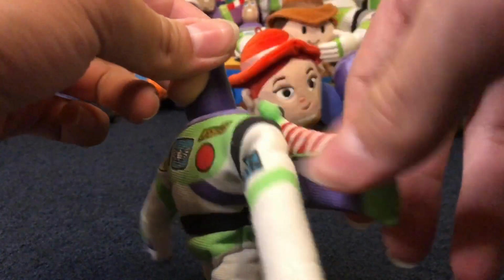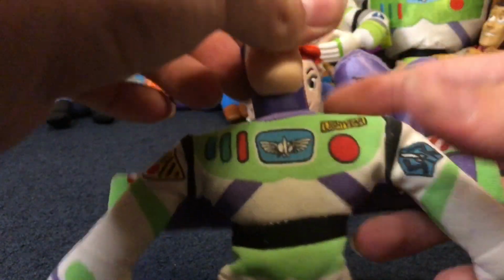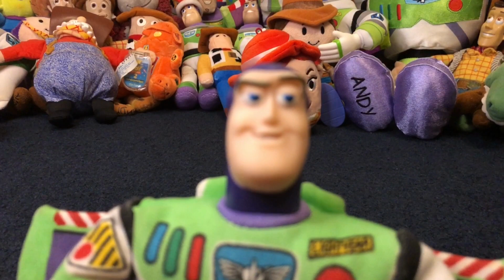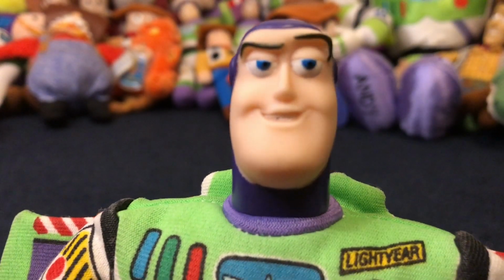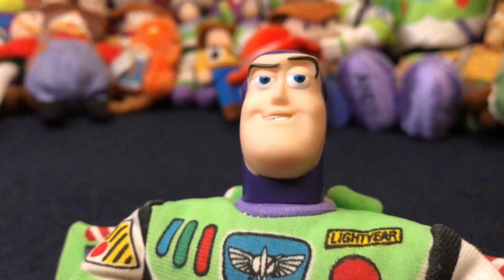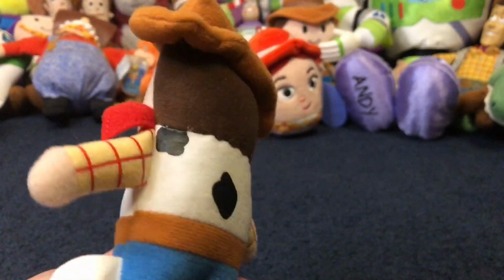There's the back. Again, I've done a review on him. Quite cute, though. Definitely pretty high quality for 1995. And there's his face. It's just like the normal 1995 Think White Buzz, although he has some weird black paint in his teeth, which is odd.